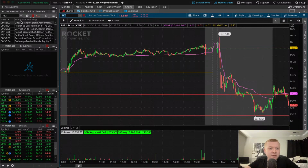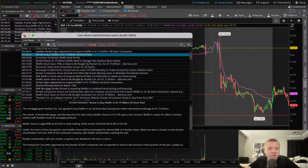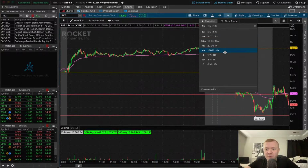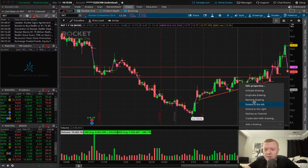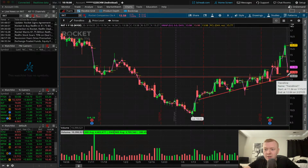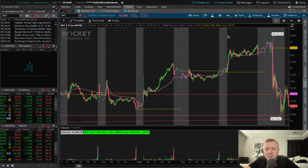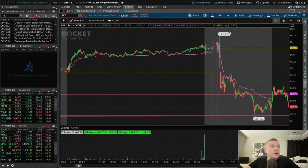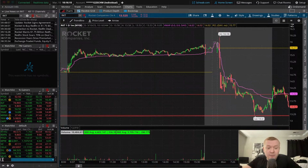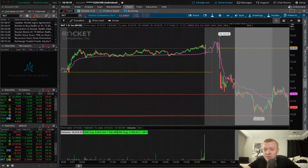RKT. So Rocket's the company that bought Redfin in a $1.75 billion acquisition. They're selling off right now and coming down to a support line I have mapped out. Actually, a couple support lines. Extend to the right. Yeah, 1320 is really good support on Rocket. Yeah, I may have to scoop something up today, guys. Rocket is tempting down here at 1320.